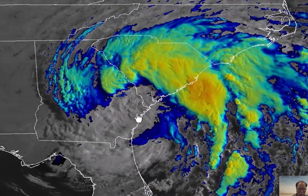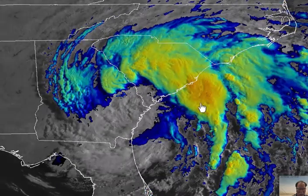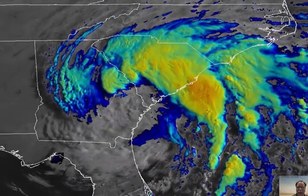Now the center, located right here, will kind of meander off the coast and move back out over those open waters of the southwestern Atlantic Ocean later today, into tonight, and into the day on Wednesday. And there can be some re-intensification of that center of Debby, perhaps even back into Category 1 hurricane status.